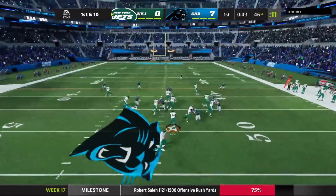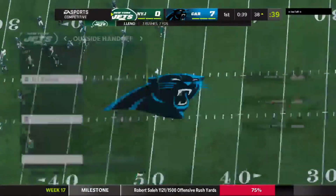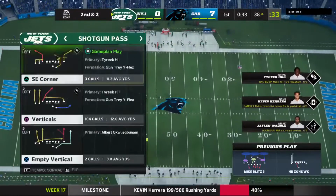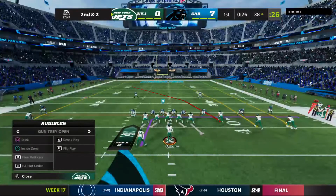There they could not. Now a handoff here to his running back. This will be stopped about 2 yards shy of the marker. 8-yard gain, 2nd and 2. That was a really nice job by them picking up the run blitz and detecting it and blocking it and turning it into a nice run.